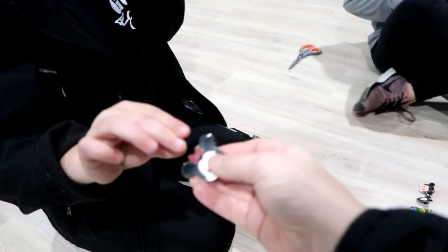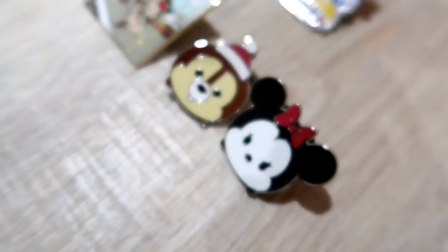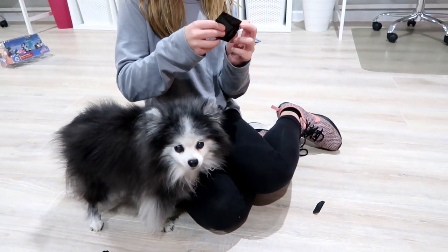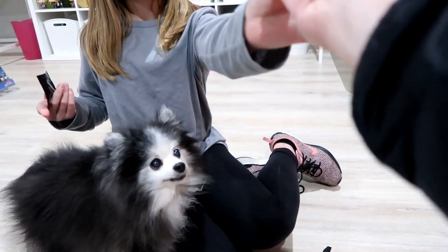Oh, it's Minnie. I'll keep the Minnie. So you got your two. I'm going to trade Minnie for this. You got your two Zoom Zooms. Can I trade Minnie for that? So you got your two Christmas Zoom Zooms, one after the other. Okay. Ready? Don't open it yet, Derek. I don't know why he thinks that's food every day. Look at that. It's cute.